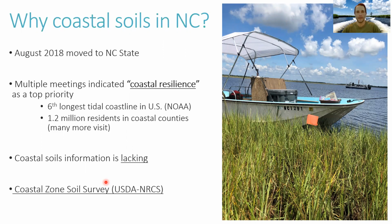So why is this important here? According to NOAA, we have the 6th longest tidal coastline in the US here in North Carolina, and we have 1.2 million residents that live in our coastal counties, and many millions more visit per year. The big thing here is our current soils information for our coastal zone soils is severely lacking. We have very little information both in the subaerial and subaqueous environments in North Carolina. And so we've begun to work with the Coastal Zone Soil Survey team through the USDA NRCS to really increase this information that we have.